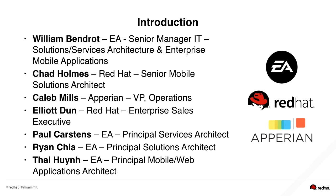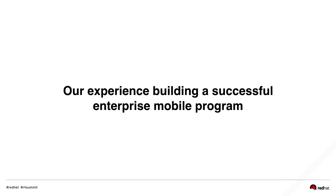So what we're going to cover today is our experience in EA I.T. of creating a successful mobile program, enterprise mobile program, over the last 12 months. So, show of hands in here, who is more on the architecture and development side? Okay, good. That's actually good, because this is more of a program level talk.